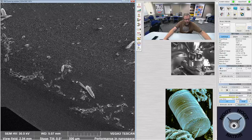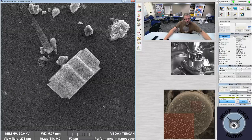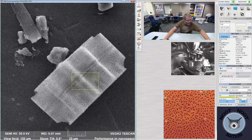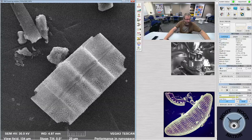I have another sample that has the same material, I think. That's a girdle, a side view of the Terpsinoë again. So you can see this shape a little bit more clearly here. It's like waves coming towards us a little bit. It's on its side. That's the broken ends. The ends are all broken out of every one of these.